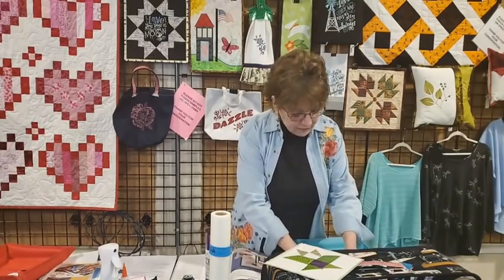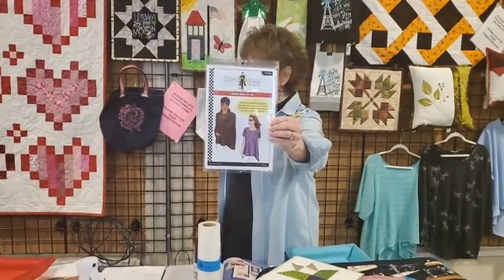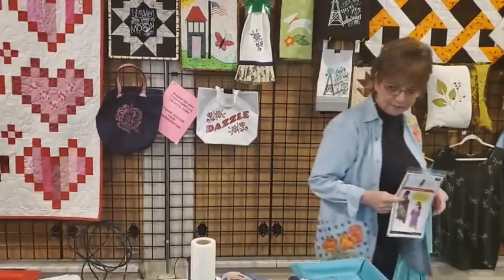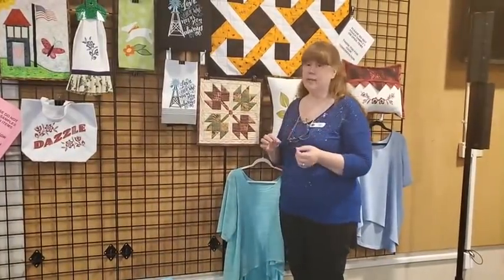Okay, our next item that we're going to talk about is Dana Marie's Seems Easy to Me pattern. And Gail will show her samples first. Okay. So this is a multi-sized format pattern. It has extra small all the way to 3X.